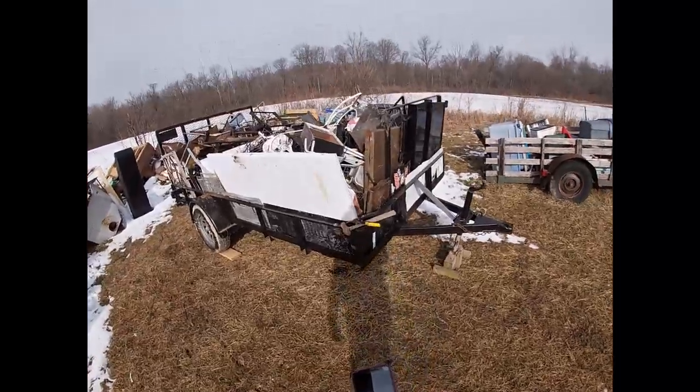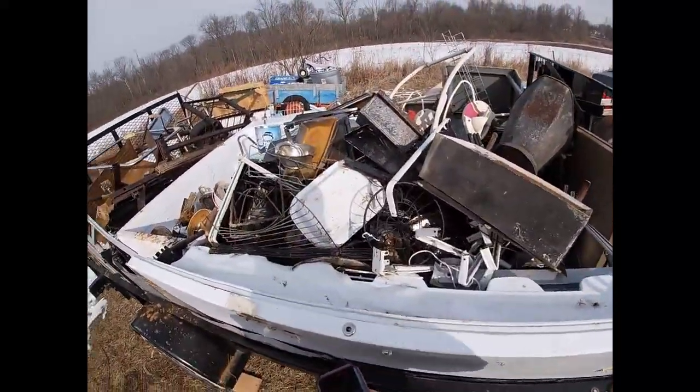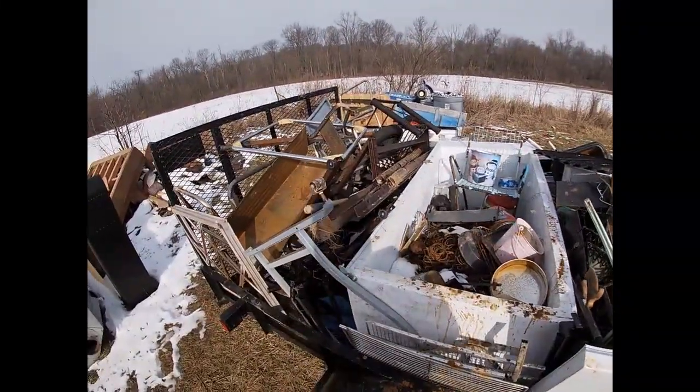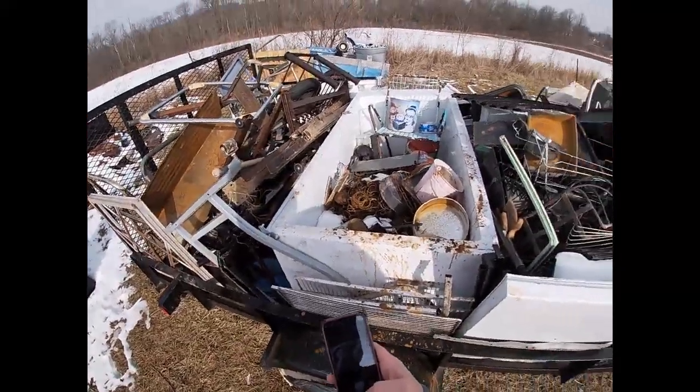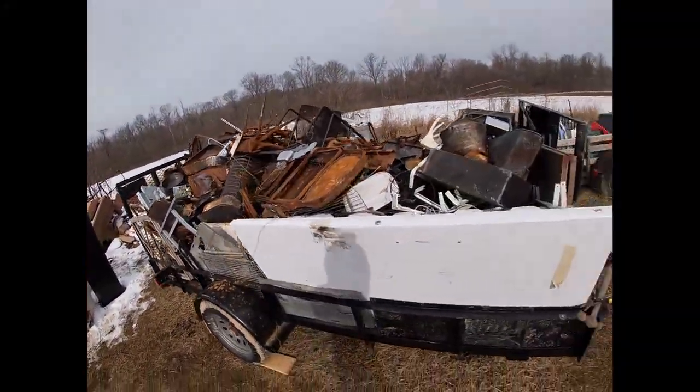Well, we've gotten some scrap on the trailer. A whole bunch of different things, and since the post office is closed today, I think I'm going to work on putting some more on here. Well, that looks like a pretty good load.